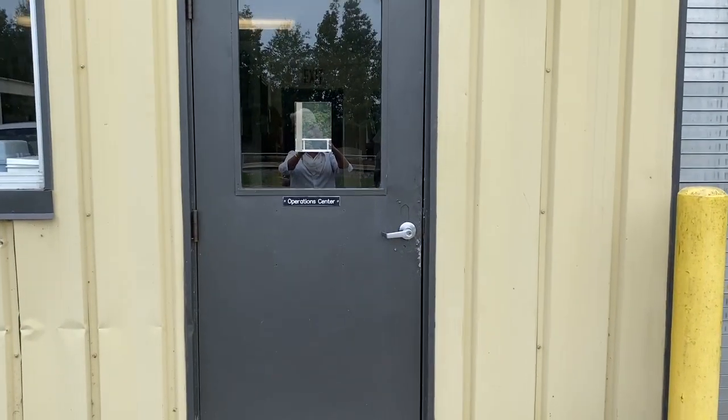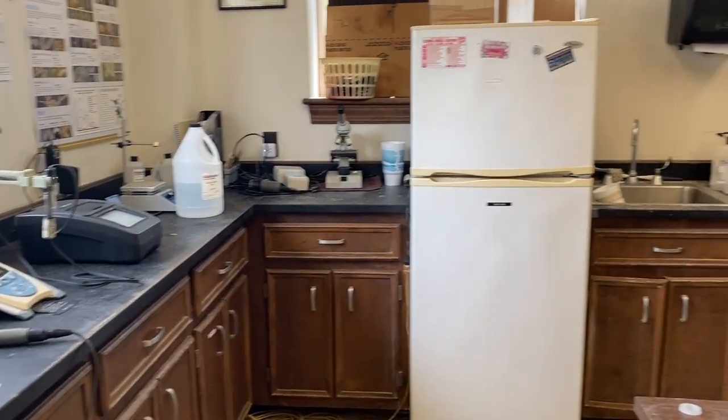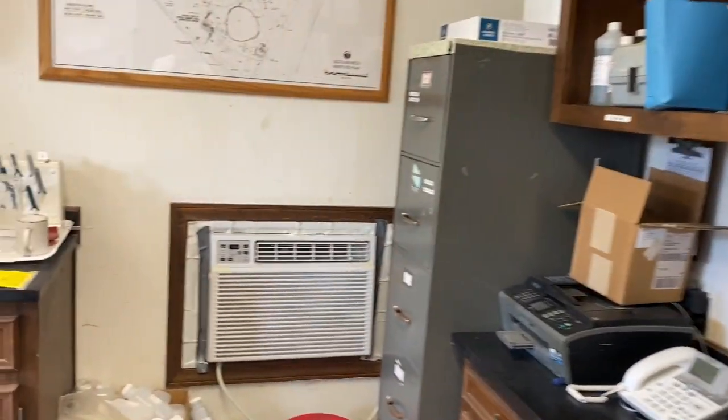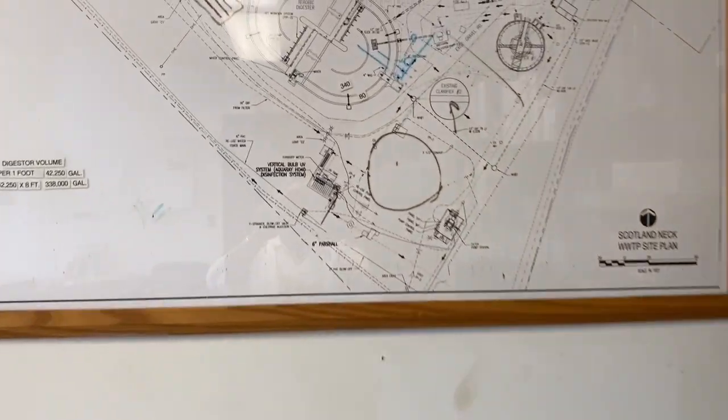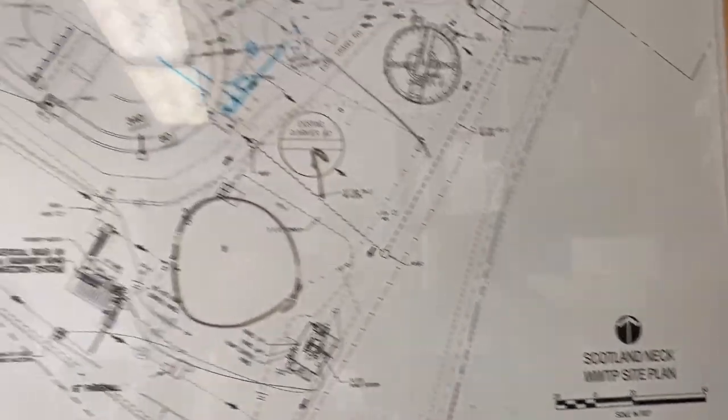Our backup ORC, my assistant, is Brian Pierce. Brian came on board with us a couple of years ago and has 20 plus years of wastewater under his belt. He's a great asset to the town of Scotland Neck. We were very fortunate to get Brian. Brian also is our lab technician, and he does the process control testing that helps us to operate the plant. He collects samples for the state, and does a lot of stuff here in the laboratory as well as operating the plant.